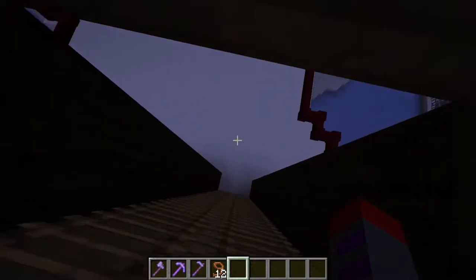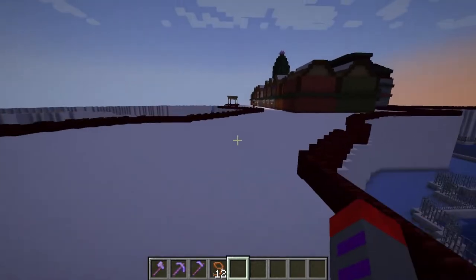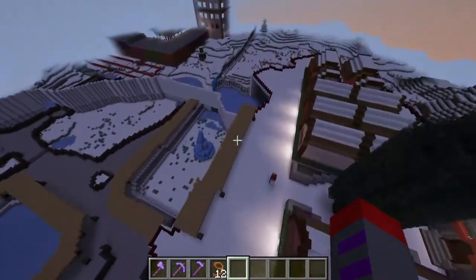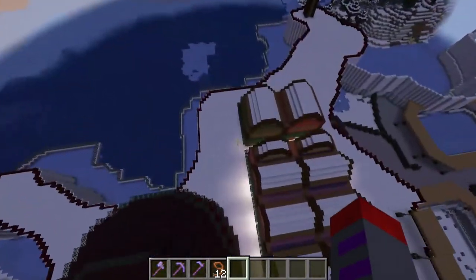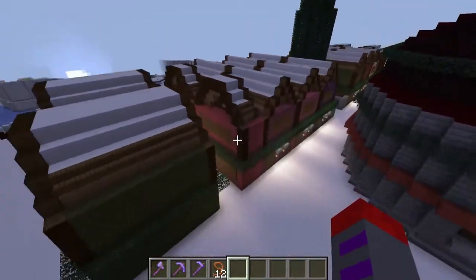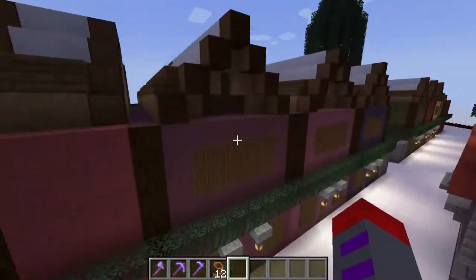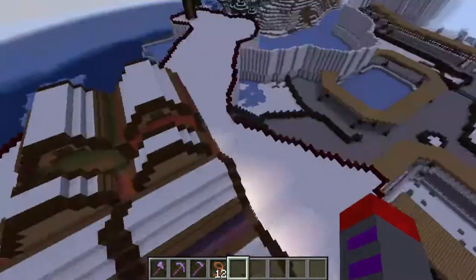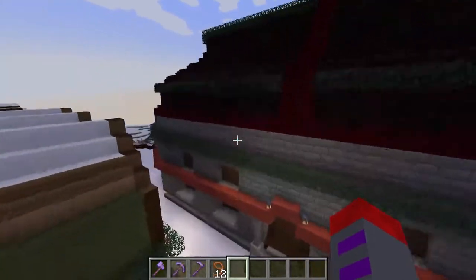Two builds remain. Last episode, we built the biggest build of the entire countdown so far. We built the entirety of Santa's village, the North Pole section of Snowball Mountain. It's now done! And it turned out really nice.